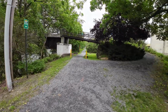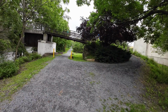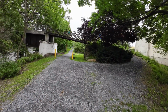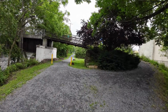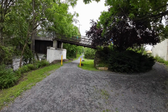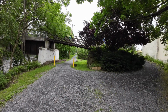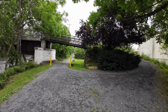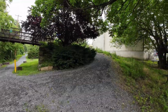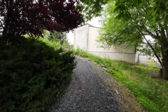So essentially, this trail here goes up to the John Bartram Trail, however, there is construction on the bridge on I-78, so you cannot gain access to John Bartram Trail from here during the week when construction is going on. So that's why I decided to come here on the weekend and check this out.